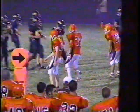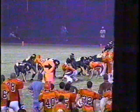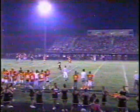Athens, second down and 10, no gain. 5:15 to play in the third quarter. Adam Harris at quarterback. Hewitt in motion. Harris back to pass, throws on the left side, and it's incomplete. The intended receiver was Zach Quintana, and he was covered in there by Aaron Cranford.